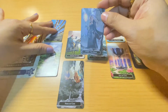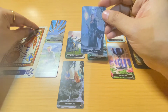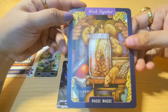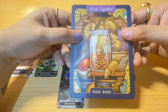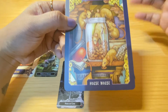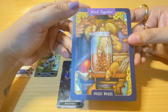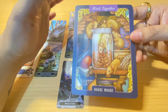Okay, with this house mouse card, this card speaks of working together. Okay, working together with people, people who'd help you. This is a card that comes out when you need to seek help in doing anything.